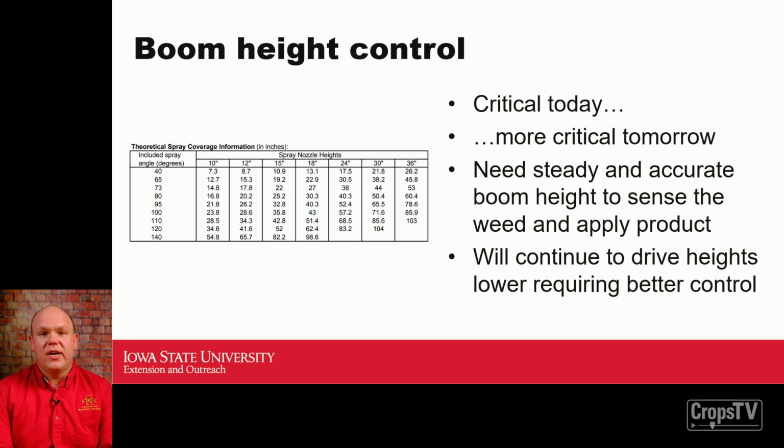Again, this really comes back to ensuring that we have a really steady platform or boom to sense those weeds and apply product from, right? If our boom's moving all over the place, that's going to make it really hard for the sensors to sense the desired weeds out there, and for the nozzles to really effectively get product on those weeds. So again, I've got this chart here that illustrates how nozzle coverage depends on boom height, right? And I just want to use that to drive that point home, that depending on where we put that boom, right, that can have a drastic impact to where we put the product on the ground. And that's really important to consider as we start to talk about targeting specific areas on the ground moving forward.